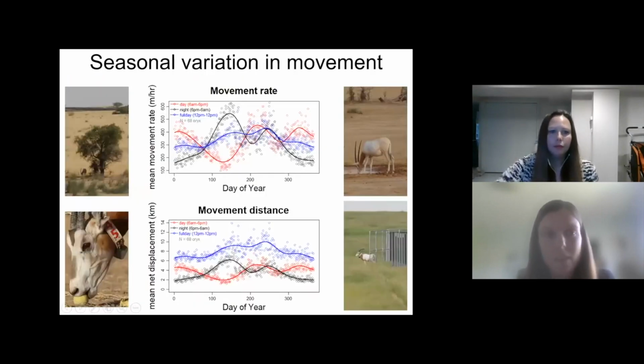As we know, Sahelian landscapes, including the subdesert grasslands of the reserve, exhibit extreme variation in rainfall and vegetation productivity over a typical year. And unsurprisingly, reintroduced oryx alter their movement behavior across this large variation in environmental conditions.